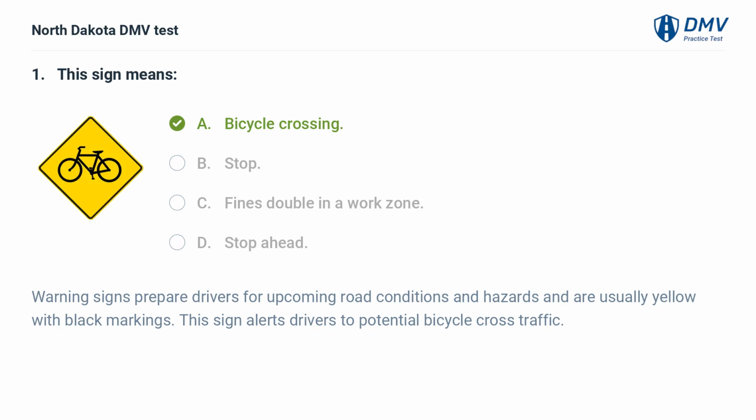Warning signs prepare drivers for upcoming road conditions and hazards and are usually yellow with black markings. This sign alerts drivers to potential bicycle cross traffic.